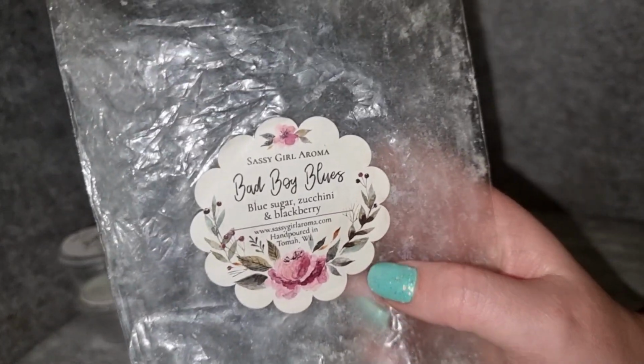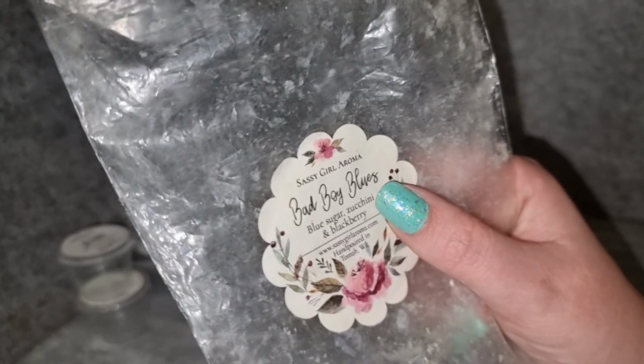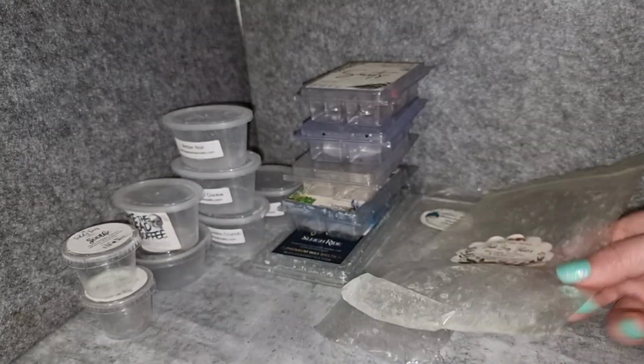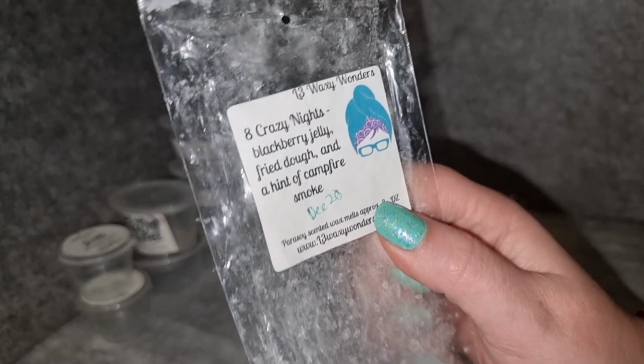But I love it. It's got a really beautiful jammy sweetness. It's not super zucchini bread like. It's just a little bit in the background. It's more like a blackberry jam and blue sugar. So really, really delicious. Good throw, but yeah, I'm not repurchasing that scent, but I do sort of want to try and come up with something similar in a custom.